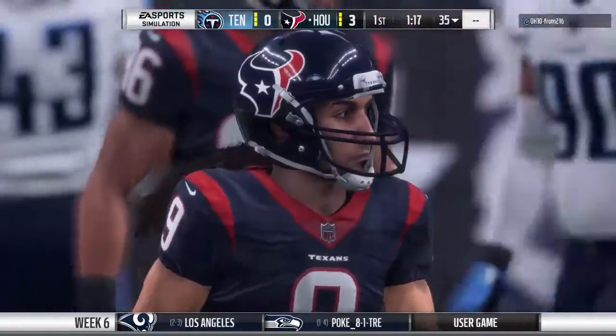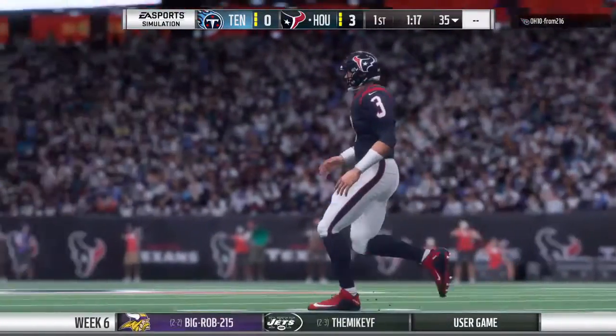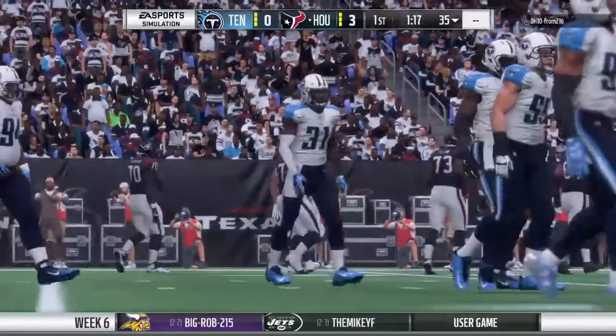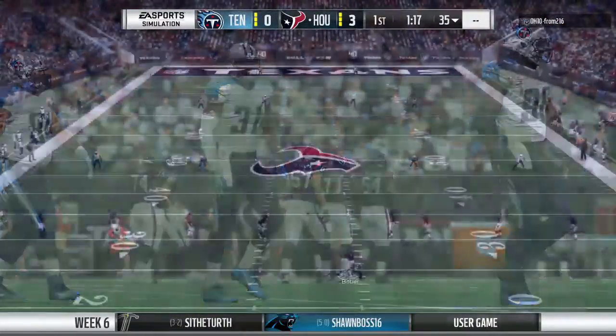So 3 drives now for this offense, and that field goal gives them their first 3 points. Yeah, as an offensive coordinator, if you're averaging a point a drive, you're in the wrong line of work. But in his defense, this has been a stifling defense so far. So they've got to start finding a way to unlock them as this game goes on.